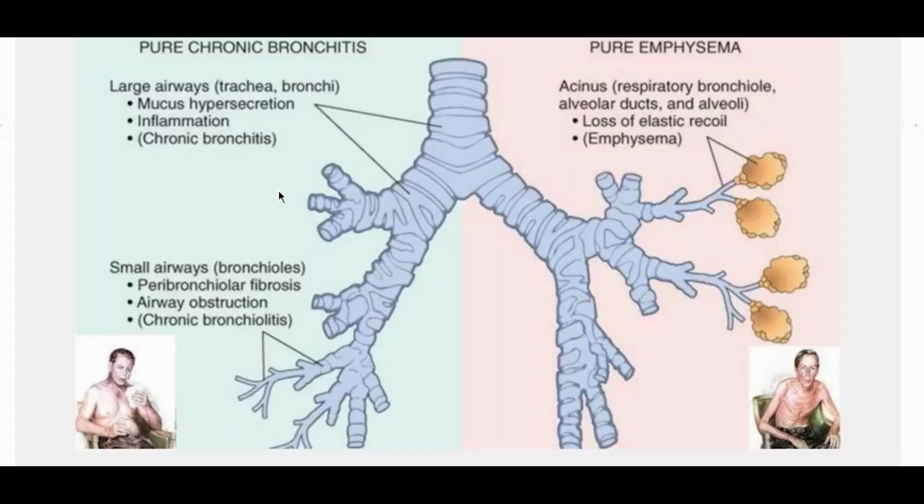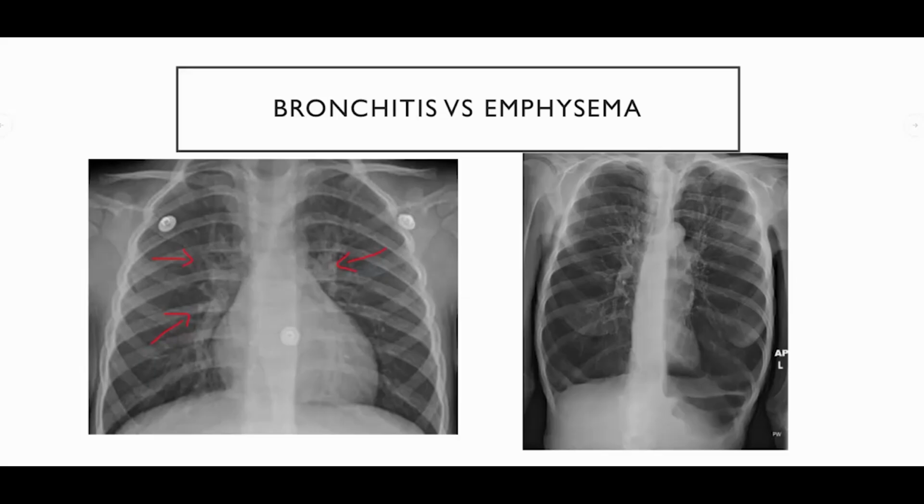Think chronic bronchitis, blue bloater, edema, fluid shifts, mucus production, inflammation of the large airways, whereas emphysema, pink puffers, is smaller bronchi, hyperinflated alveoli, air trapping, barrel chest, that sort of stuff. And so bronchitis versus emphysema, you can see some of the fluid buildup and the large heart you would see with the blue bloater, and this is a bigger person. You don't see all that consolidation necessarily, but this is emphysema, with a big barrel chest.